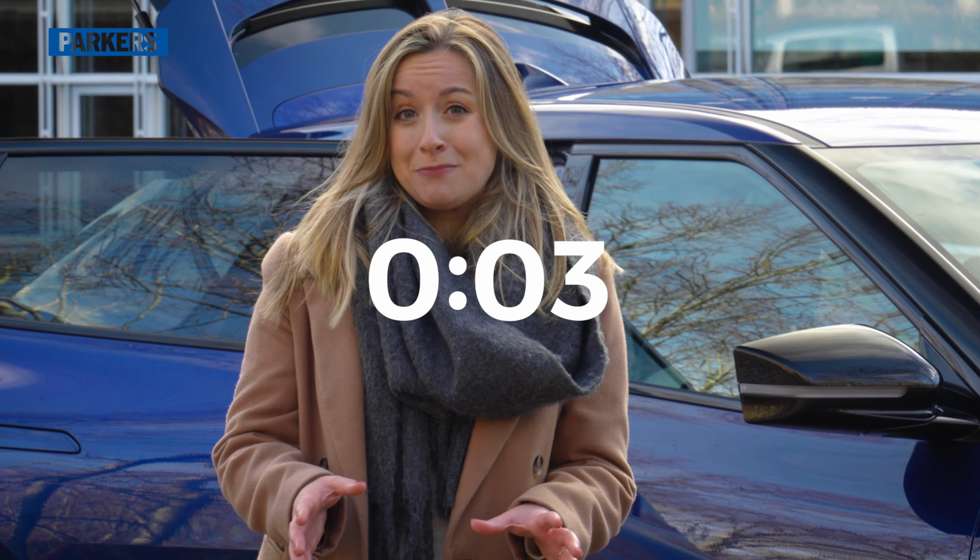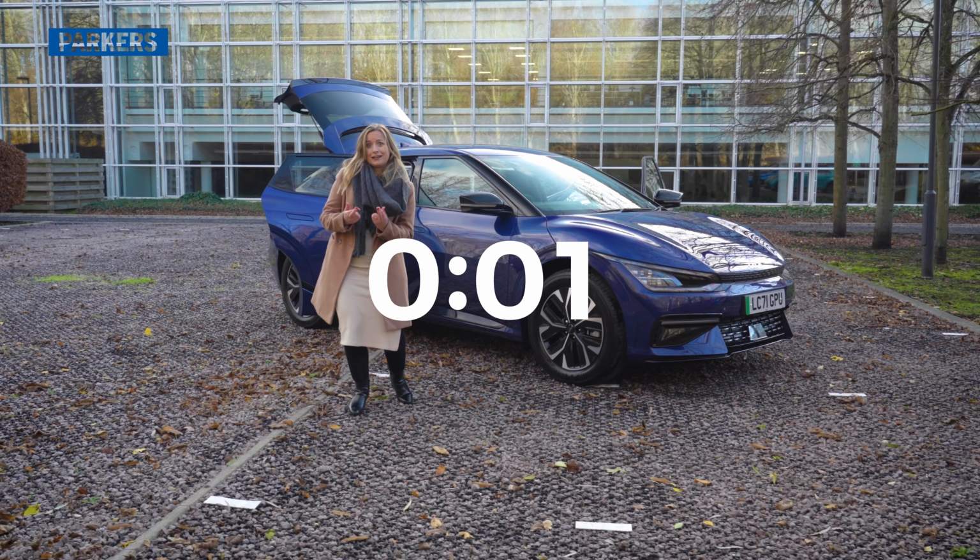Now, before we take the EV6 out for a spin, we're going to do a really quick usability test to see how easy it is to operate. So, against the clock, I've got to fold down the rear seats so they're flat, tune in the radio to Absolute FM, and set the sat-nav to take me to Buckingham Palace. Wish me luck.